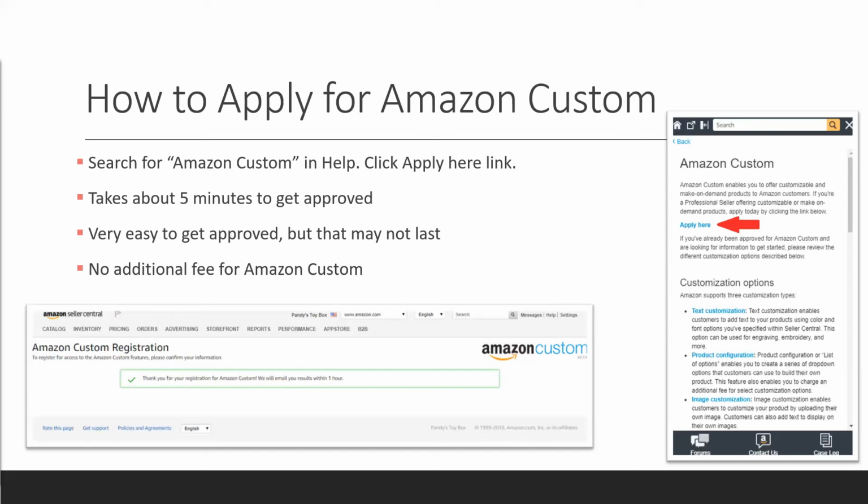But you can do stuff like that. You don't have to do embroidery. You don't have to do engraving. You don't have to do all this crazy stuff. There's some very simple custom stuff that can be done without investing in all these machines and everything.